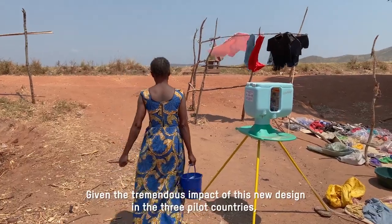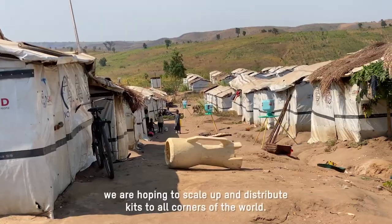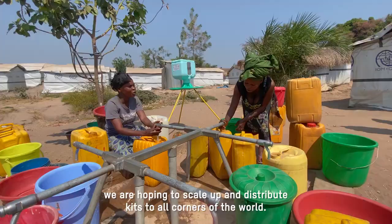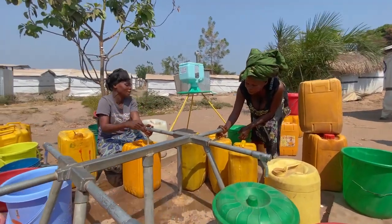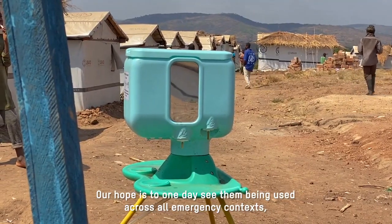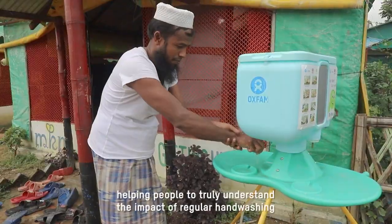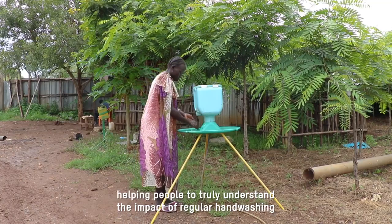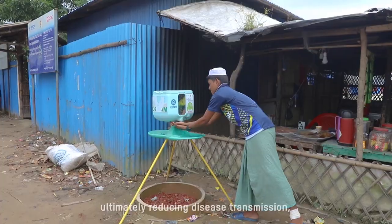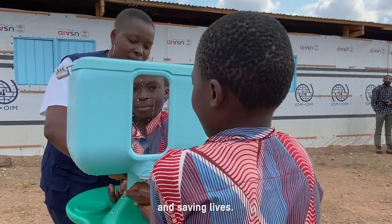Given the tremendous impact of this new design in the 3 pilot countries, we are hoping to scale up and distribute kits to all corners of the world. Our hope is to one day see them being used across all emergency contexts, helping people to change their behaviors, helping people to truly understand the impact of regular hand washing, ultimately reducing disease transmission and saving lives.